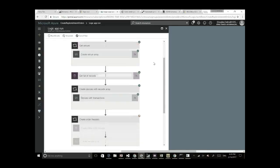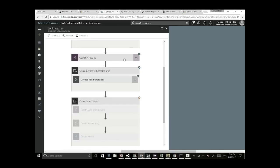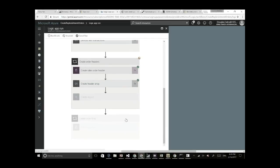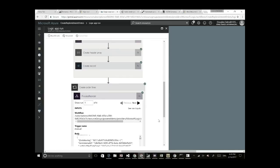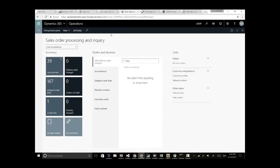But if we have a look at this logic app run, you can see what's basically happening here is we're getting all the transactions, all the keg swap out events, and we're going and creating a bunch of sales orders for them, and then we're going to go and add all those lines into the order, and all that's just happening now, okay? So whilst those lines are being added in, what we should, there we go, we're done. And if we click on this, we should see here that the order number created was number 63, just so you can see I'm not telling you a fib.